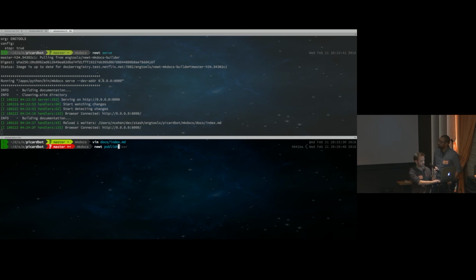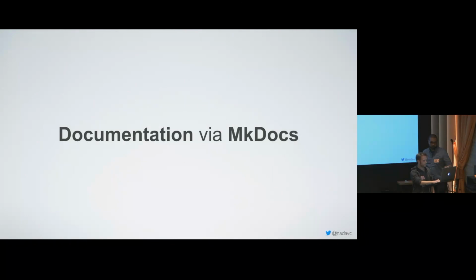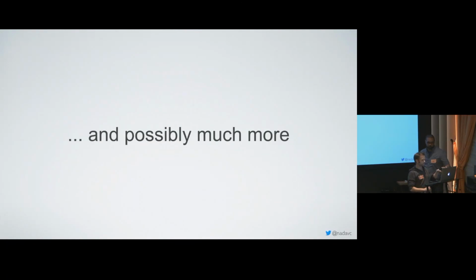Where's my thing? All right. All right, so as I said, there's a lot more to do. We're currently working on open sourcing this thing. Right now it's kind of coupled to the Netflix infrastructure, but hopefully we'll be able to decouple everything and make it open source so that other people can benefit and maybe potentially also contribute. Yeah, and that's pretty much it.